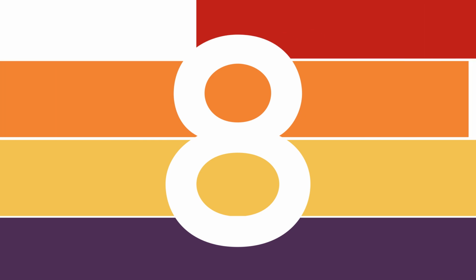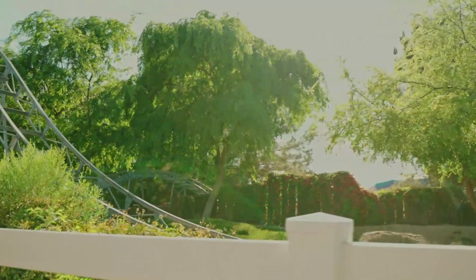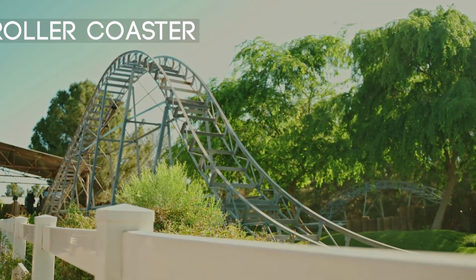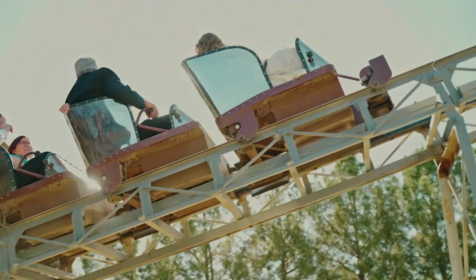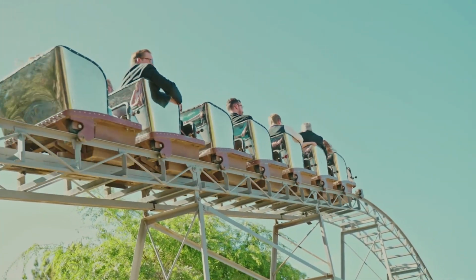Next up, we head to my home state, and actually the closest roller coaster to where I live. And that's the Gravity Roller Coaster at Schnepp Farms in Queen Creek, Arizona. This E&F Miler was purchased from the manufacturer and then renovated by the farm before they opened it in 2007. The drop and first turn on this coaster are really nothing to write home about, but the 2 airtime hills and the turnaround back into the station are really what shine.